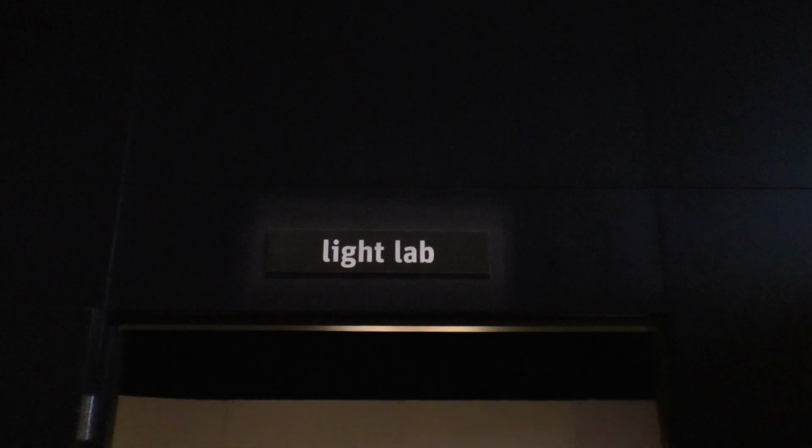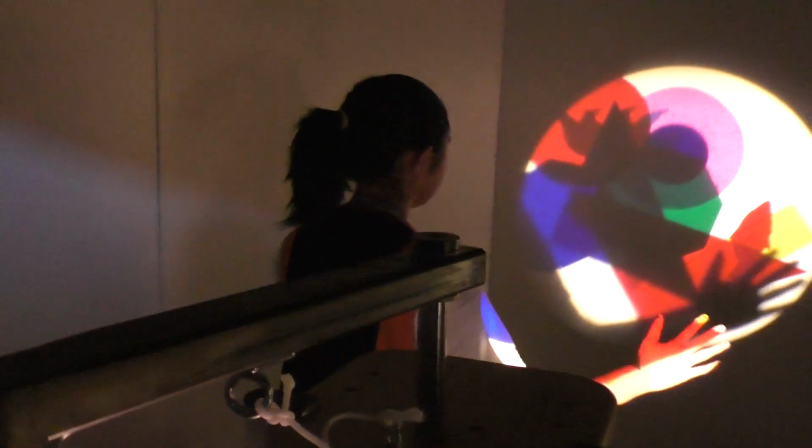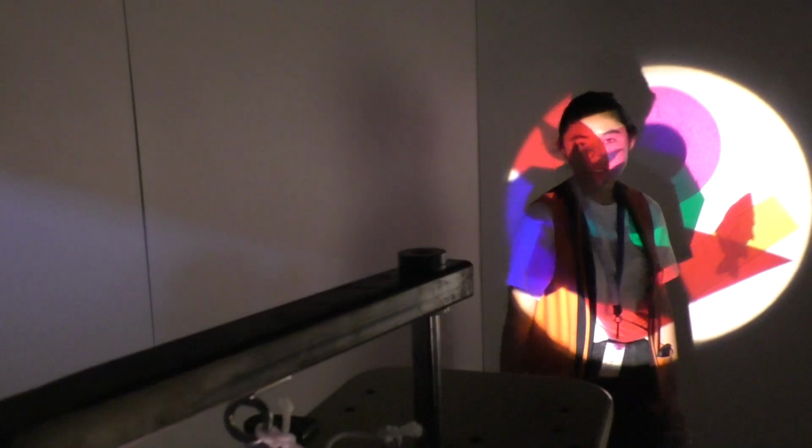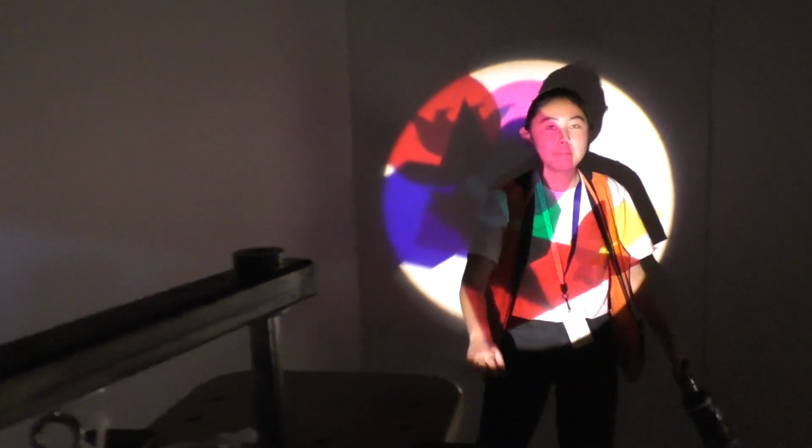Light Lab uses projections and gels to project beautiful shapes and colors onto all the walls. You can spin them around, put them on top of each other, layer them. It's just the most beautiful thing in the entire world.